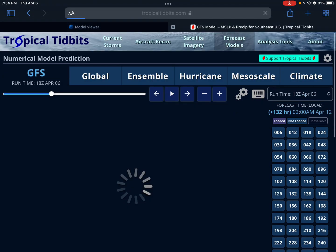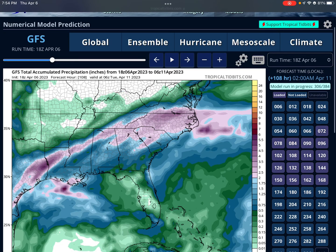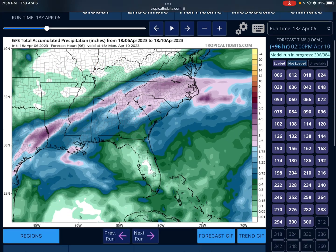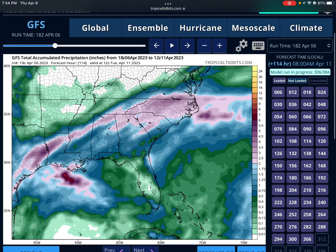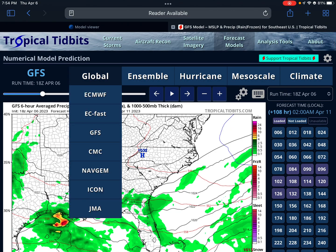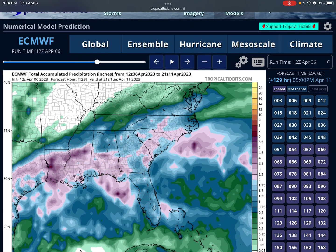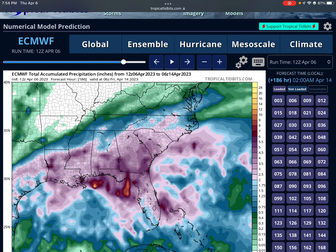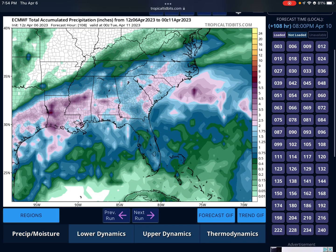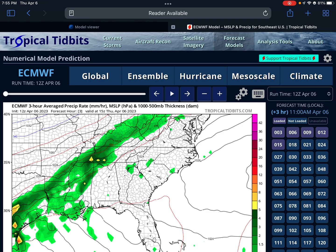And actually, we're going to go back to GFS now. I'm going to show you the rainfall, total accumulated precip. From the system, we could see up to half an inch to maybe 2 inches of rain, depending on where you are from the system, from Louisiana, Mobile, all the way to southern Florida. Now, ECMWF total rainfall, we're really going to be seeing around a half inch to maybe even 2 to 5 inches, especially near that landfall spot near Apalachicola and into the Florida Panhandle. So definitely rain would be the main threat.